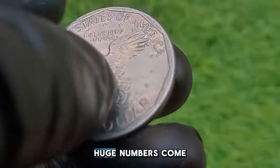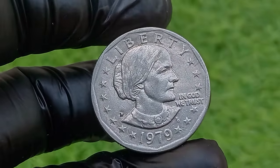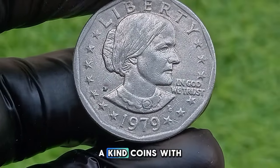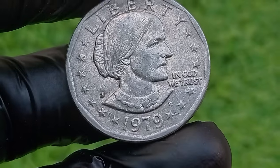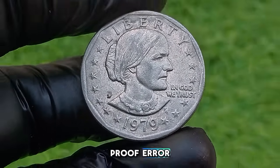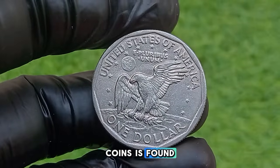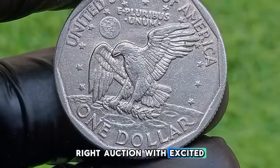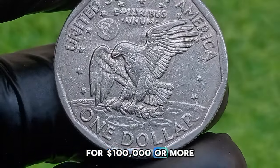Now, where do the huge numbers come in, the $100,000 to $178,000 claims? Some people believe there may be super rare coins out there, maybe even one-of-a-kind coins with unusual features that haven't been publicly sold or discovered yet. Maybe a 1979 P coin with a rare double die, or a proof error, or a one-time mint experiment. If one of these coins is found, graded as nearly perfect by a top coin company, and sold at the right auction with excited collectors bidding, then yes, it's possible that it could sell for $100,000 or more.